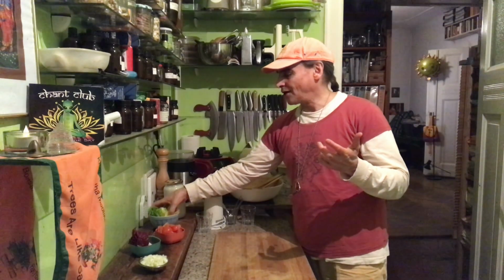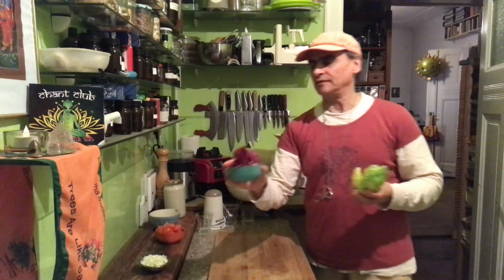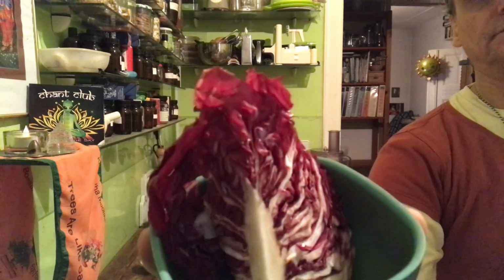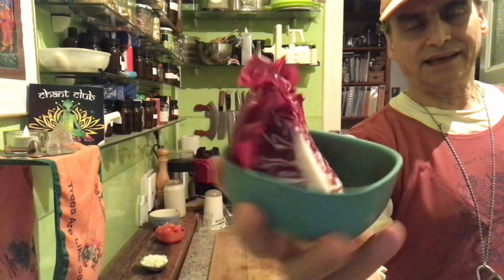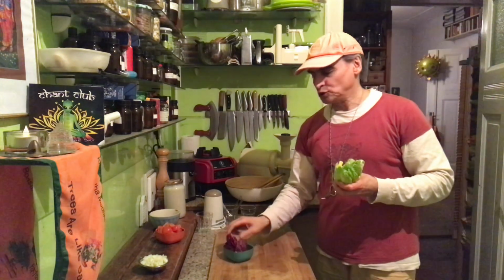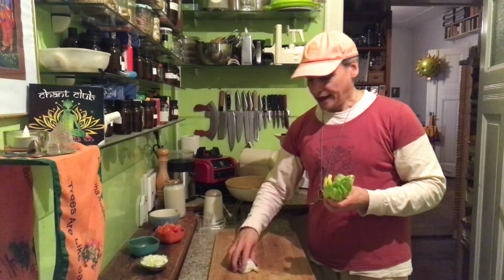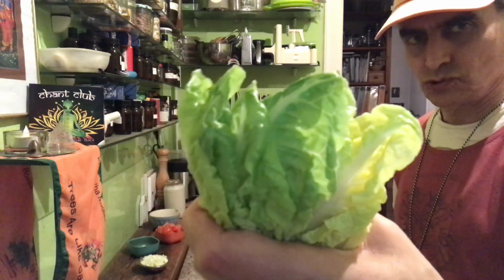So today I have 2 different greens. Well, you could call it a green, but it is a red. But it's pretty much the same here. This is a radicchio. That's a leafy vegetable, and they are all super healthy. Greens, red, or whatever, super healthy. And this is a romaine. It's another one. So I combined 2 different ones.